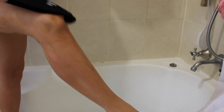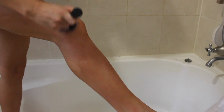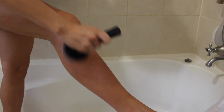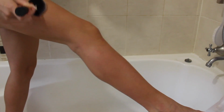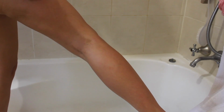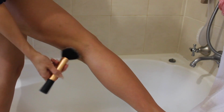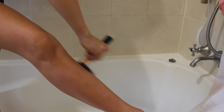So yeah, I basically go in, apply that in circular motions with the glove, and then I go in with a brush. The brush that I used in these clips is the Real Techniques big powder one, I'm not sure what it's called. Basically what I do is after I've applied the tan to my legs and it's still a little bit wet, I go in with the brush and just buff it in circular motions, and make sure that it's all blended into my skin and there are no streaks or anything like that.